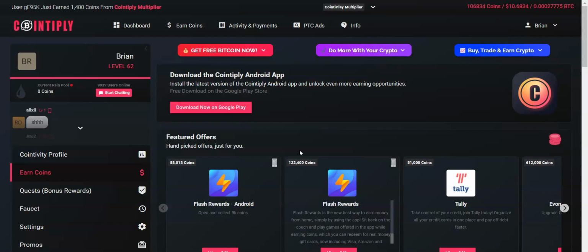The reason I want to show this to you is because they've added some new bonus quests you can do, kind of like a little checklist of things to do to earn even more Bitcoin faster. And you earn regular coins here on the website for doing simple tasks. Those translate into actual dollars being paid, and you get paid out in Bitcoin of that value directly to your wallet without any fees. It's pretty easy to do.